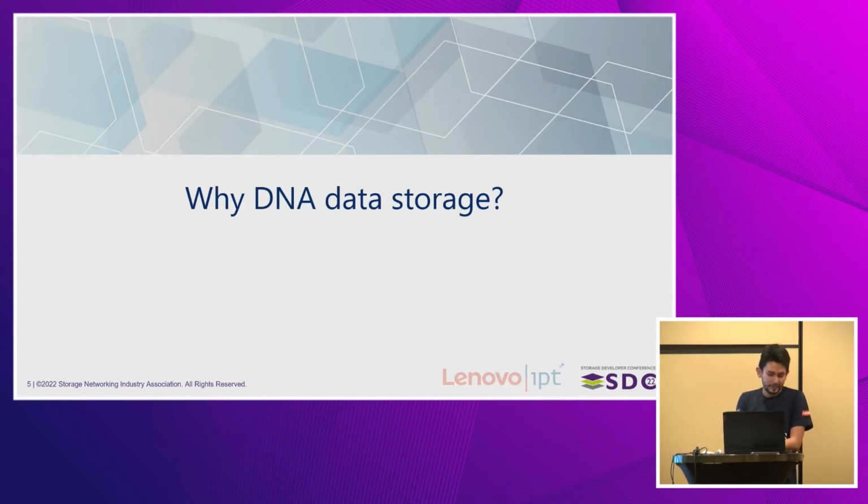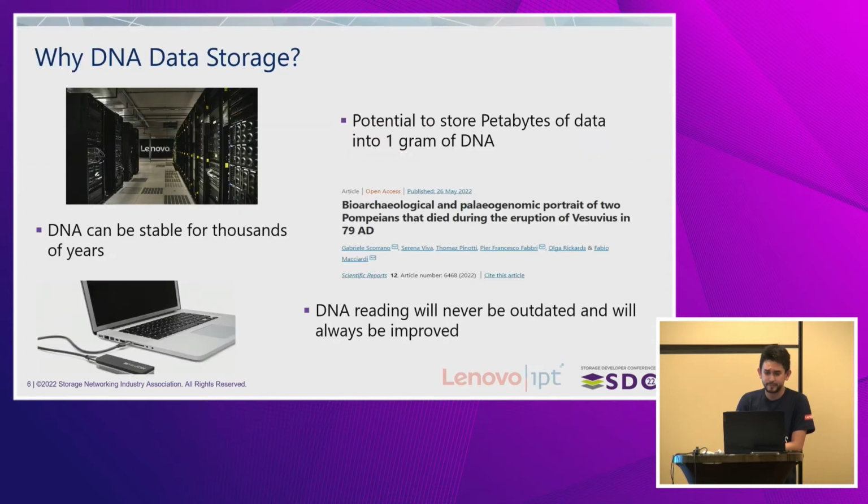So I would like to start with this introduction about why DNA data storage. I guess it's no surprise for anyone here that we have been generating more data than we can store, and therefore we need to find some better solutions, and DNA is being presented as this possible solution. But why should we work with DNA data storage? First, DNA presents the possibility to store a very high density of data along its molecules. Some researchers say that we have the potential to store petabytes of data into just 1 gram of DNA. That would mean that we could store the whole data that we find in a data center today into a very small microtube, which is a very impressive compactness capacity.